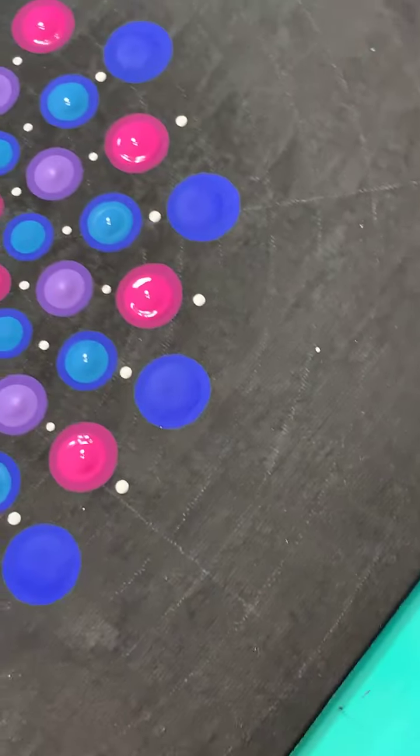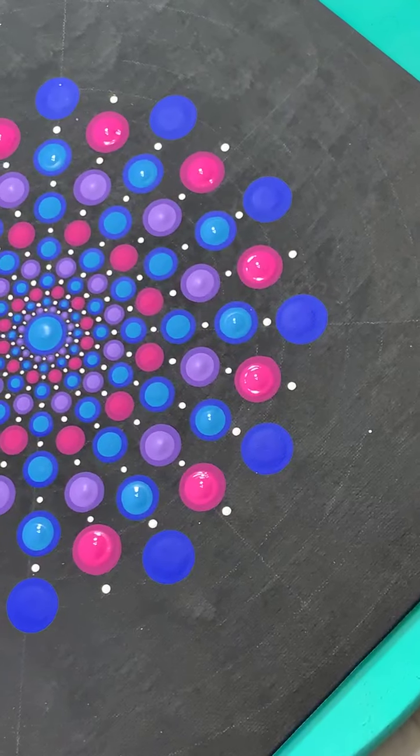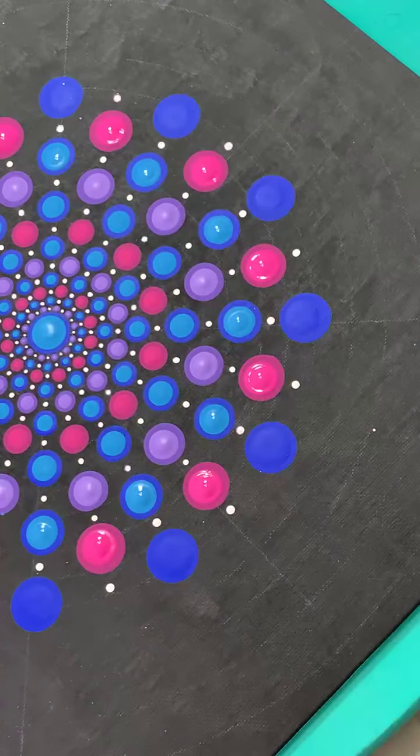All right, so now we got more blue. We can do the top dots on the final row of blue. See how it's coming together and it looks like kind of glow in the darkish? How are you guys making out? Are you guys doing okay? Do you have any questions?